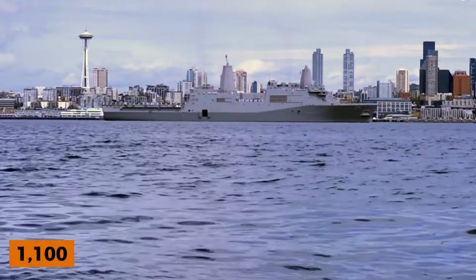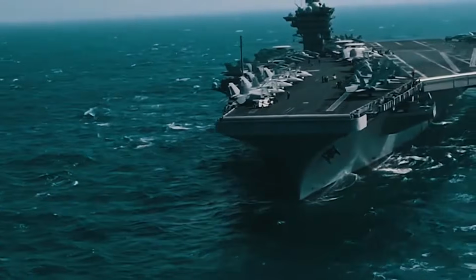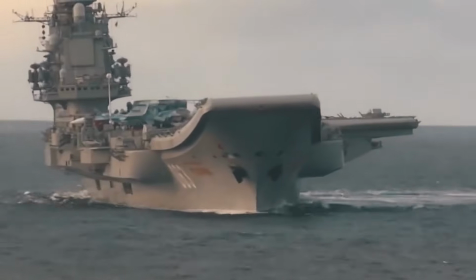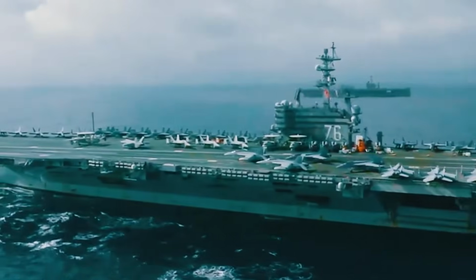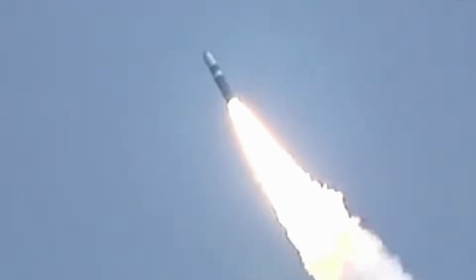Imagine a 1,100-foot floating city, alive with jets roaring off its deck, sailors zipping around, computer radars beaming in every direction, and then, from over the horizon, a hypersonic missile hurtles toward it faster than your morning cup of chai cools down. Many would think, oh no, but not US Navy crews. Their mantra? Bring it on.